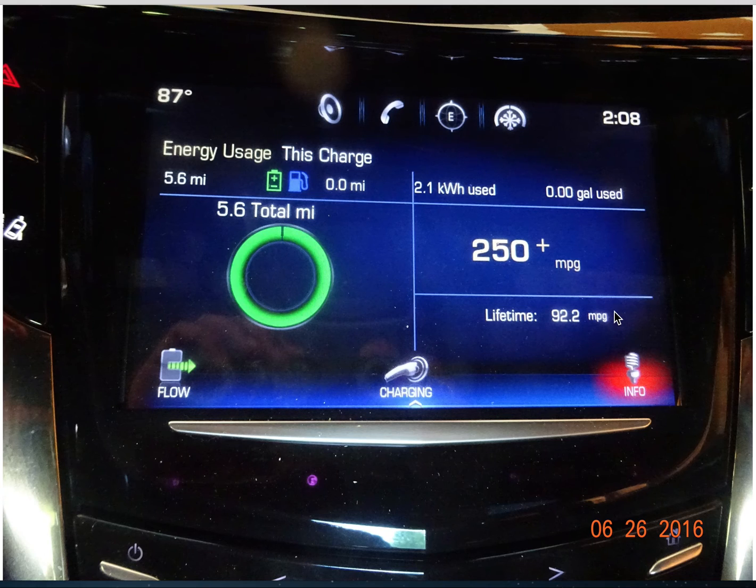Now, if I do not charge my ELR, or if I had a Volt, if an ELR or a Volt owner does not charge their cars by plugging it in, then they are not seeing the financial benefits of having an electric car.